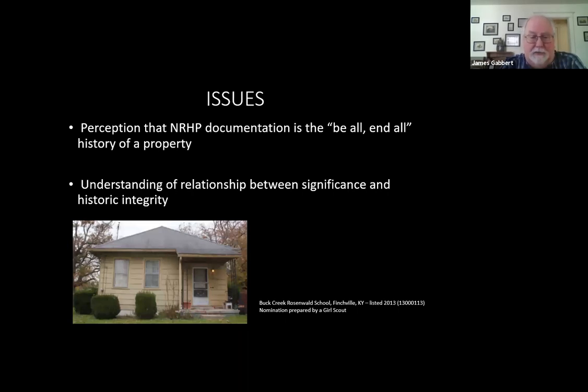A nomination is an argument that a property is worthy of preservation. It is not and has never been a complete history of a property. So often nominations take the path of least resistance. That path is often criterion C, which reinforces or enhances the perception that architecture and architectural integrity are favored in the National Register. This is a misperception that is drawn out by the fact that most of our listings are under criterion C, and it's because criterion C is often the easiest of the criteria to justify.